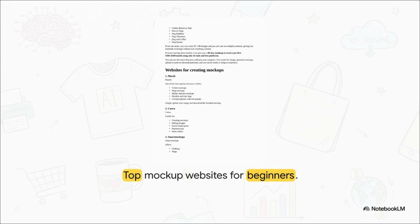And since you don't have the item in your hands, you rely on mock-up websites. We're talking powerhouses like Placeit, Canva, Smart Mockups, and Kittl. Placeit, for example, is amazing. It lets you drop your design straight onto stunning lifestyle photos of real models wearing your t-shirts or holding your mugs in a cozy coffee shop. You get gorgeous, professional product photography without ever touching a real camera.